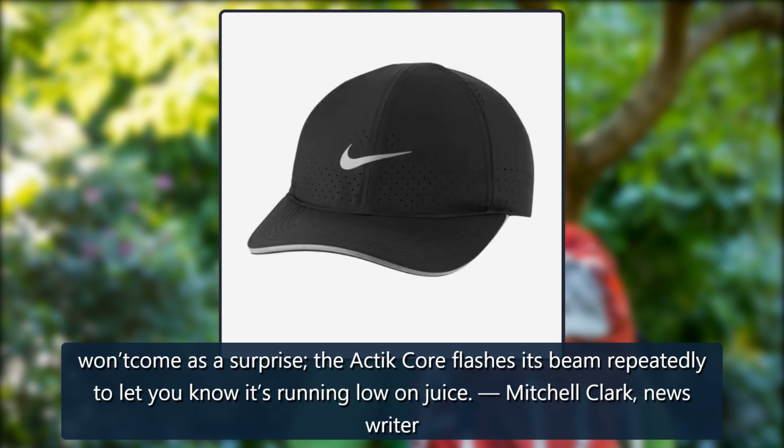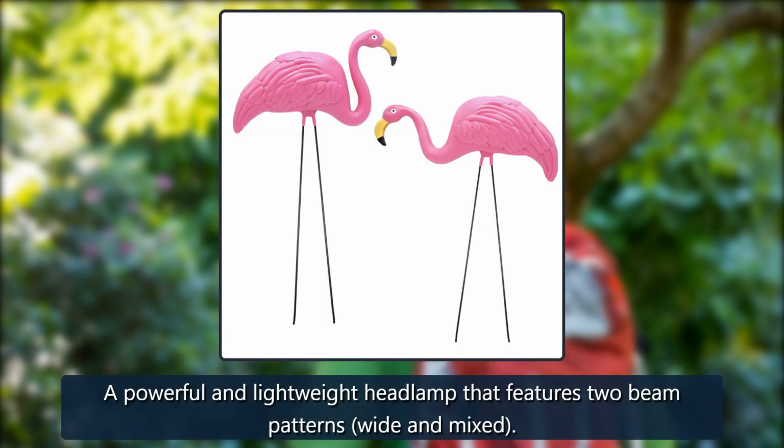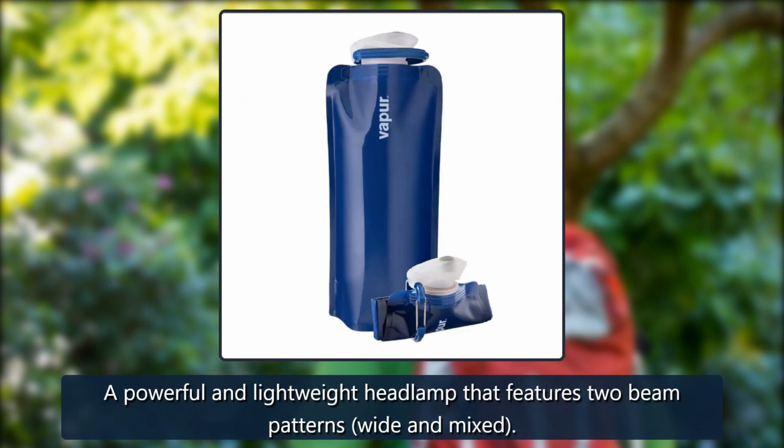Mitchell Clark, news writer. Petzl Actic Core Headlamp. A powerful and lightweight headlamp that features 2 beam patterns, wide and mixed.